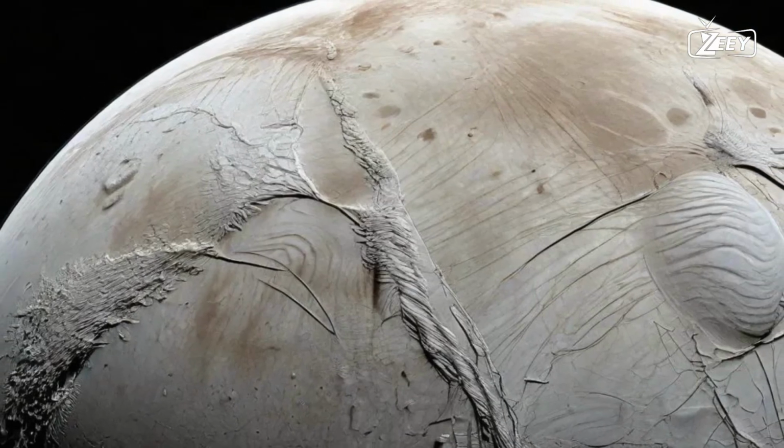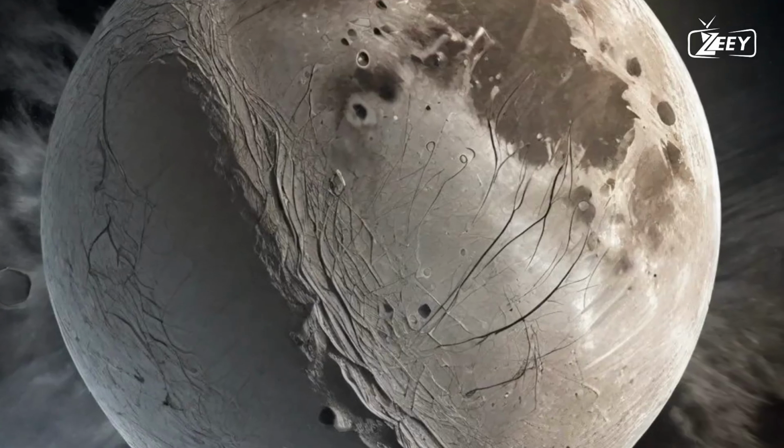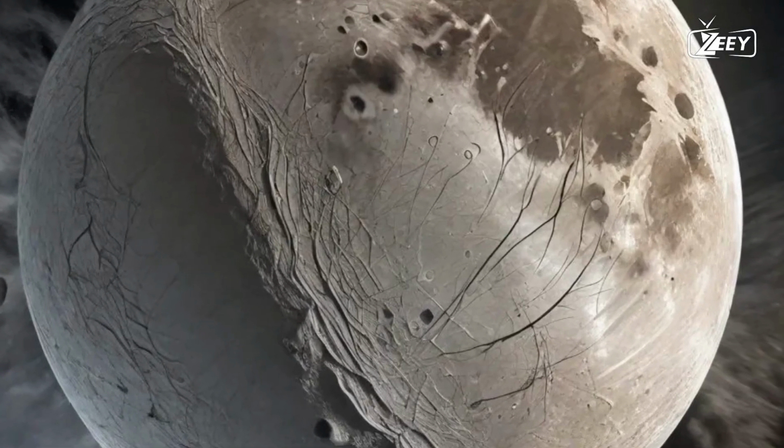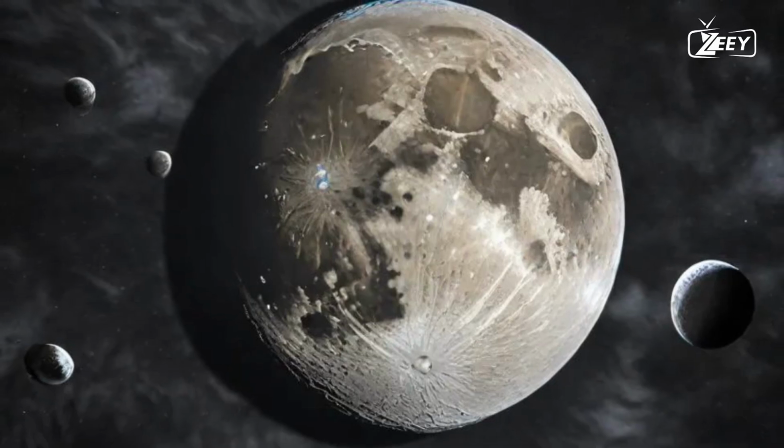Among these moons, one stands apart. One icy world may hold answers to one of humanity's oldest, deepest questions. Are we alone? That moon is Europa.